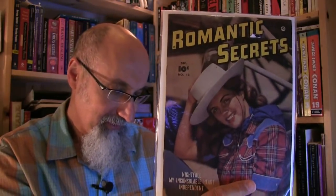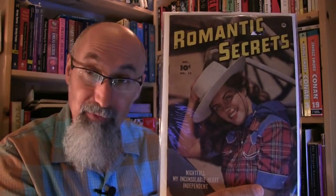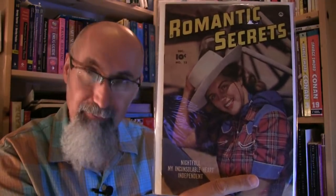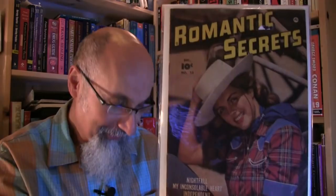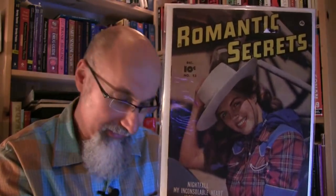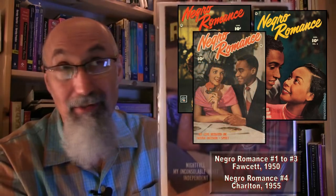I found out about something that I didn't know existed. This is Fawcett Publications, the same people that came out with Wiz Comics, Captain Marvel and stuff like this, right? But what happened was, this is Fawcett or Charlton? Charlton. Anyway, I went down the rabbit hole for this. I found out that there was a romance comic book series called Negro Romances from the 1950s. They printed three issues. If you can get your hands on them, they're extremely expensive. I tried to track some down and you can't get them on eBay. There are photocopied reprints and stuff like this.